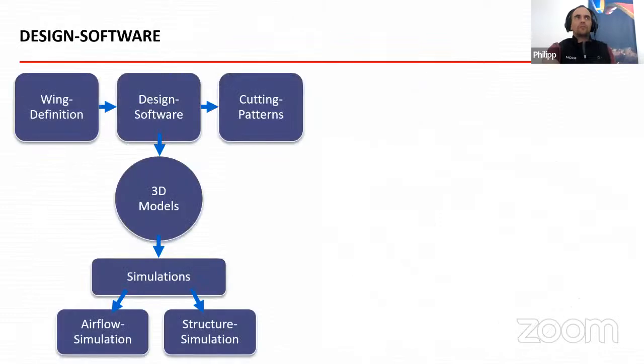I will start with the design software. Whenever I'm talking about design software in this presentation, I am talking about our own proprietary design software. We call it Wing Designer, and it's an ongoing development which has started around 5 years ago. And I'd like to show you today what the latest developments are and how the wings benefit from them.